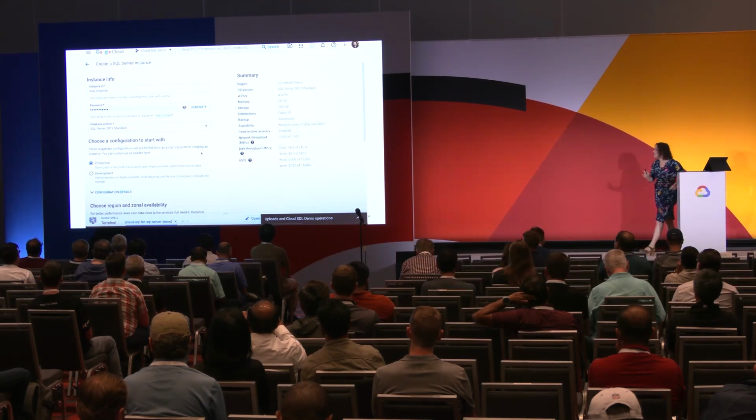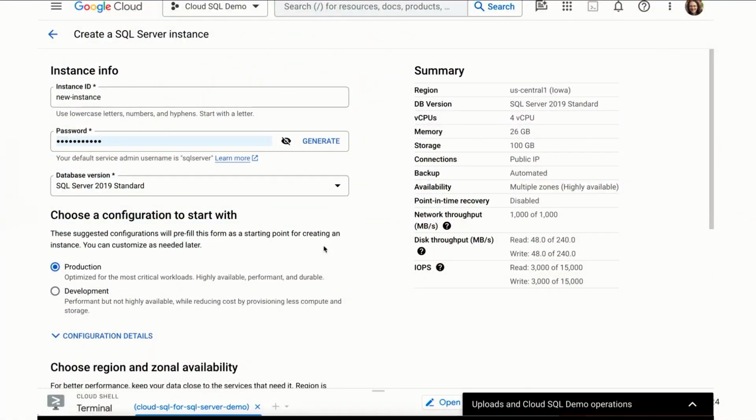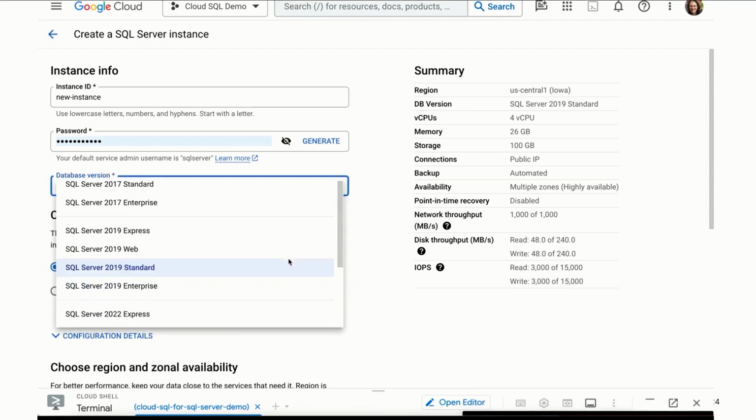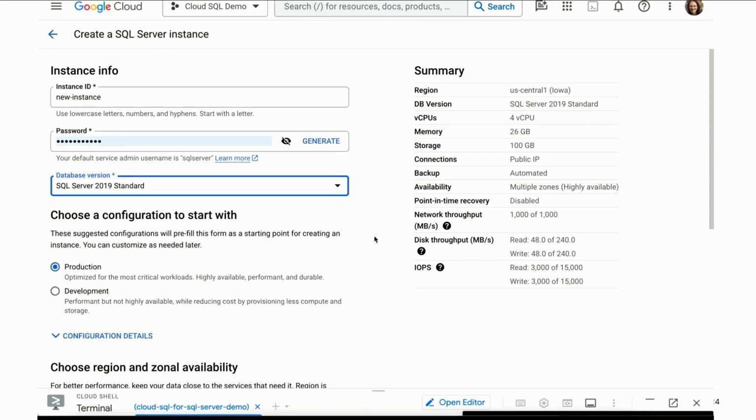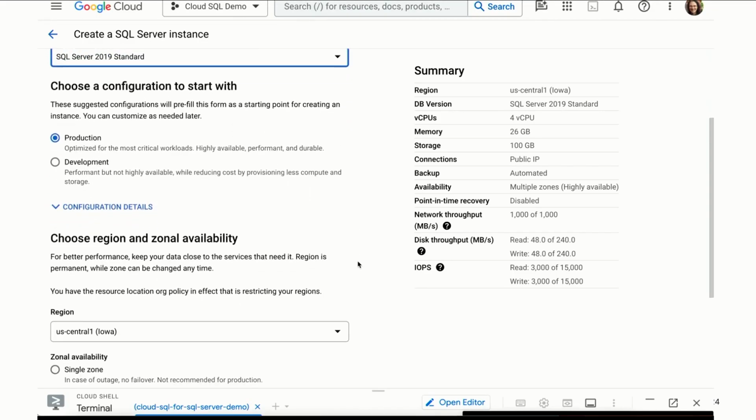OK, great. So I'm in the Cloud SQL console. This is the new instance provisioning page. As you can see, our default is still SQL Server 2019 standard, but you can configure all of the same 4 editions that we support with SQL Server 2022. And again, HA is provided for all 4 of those editions.